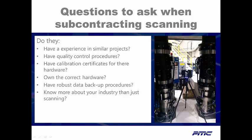So we're going to now talk a little bit about subcontracting out the work. That's a good place to start before you make an investment in all the hardware and software. And there's some things to really keep in mind when you're contracting it out, to make sure that the people you're partnering with are really the right people for you. There's a lot of different companies now offering this as a service, and there's a wide range of skill sets and specific industries that they're best suited to help with. So these are some questions that you should definitely be asking of the supplier when you're doing scanning.